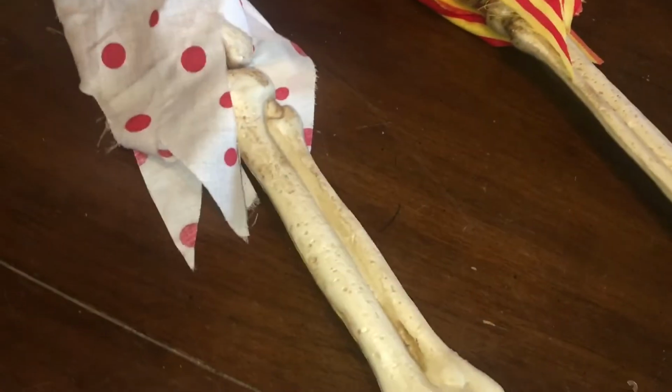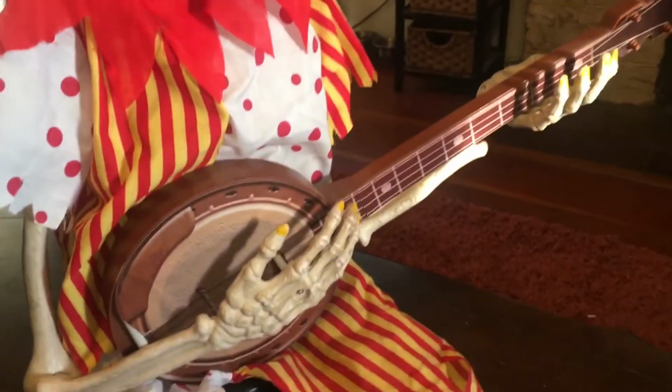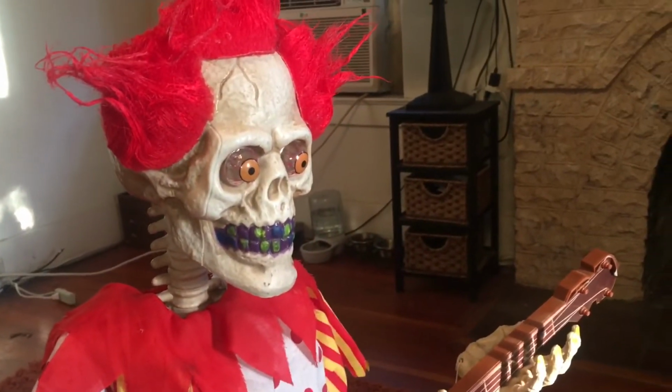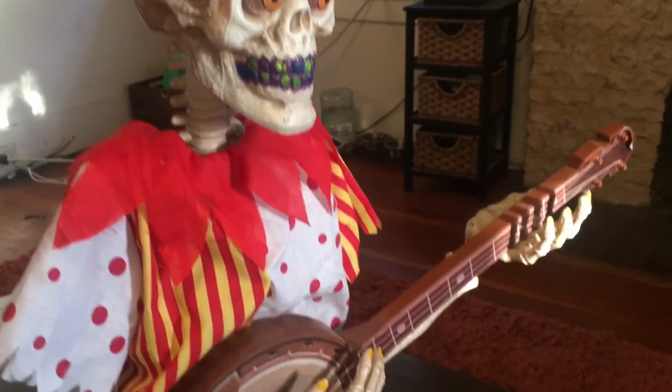Let me get this guy out of the way. This was a wife purchase here. She liked this guy. It's those infamous banjo playing skeletons. This is the clown version.